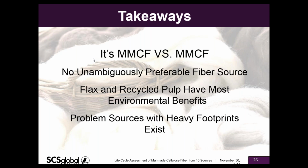There were also a number of problem sources with heavy footprints. I mean, I talked extensively about Indonesian fiber forestry, which is just a worldwide well-known problem, as well as these smog problems in different parts of Asia. But you have much of these different scenarios, particularly those associated with Asian production, having these heavy footprints associated with them.